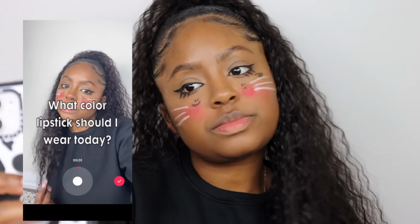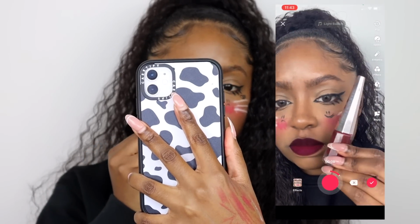So, what's next? Let's do the lipstick picker. What color lipstick should I wear today? That's like a dark purple or like a dark reddish. Oh, this is kind of it, right? I don't know. I'm gonna try this on. I've actually never tried this. This is Fenty's Underdog. Oh yeah, this is it. I look like an e-girl.